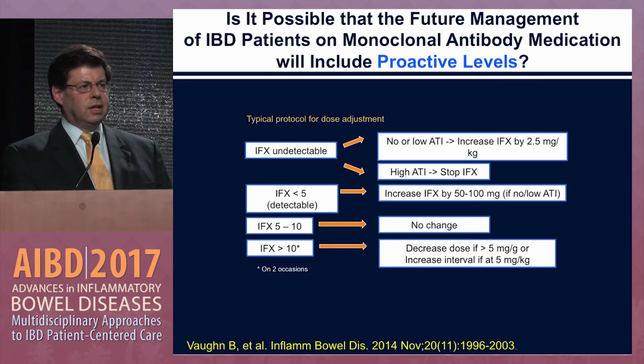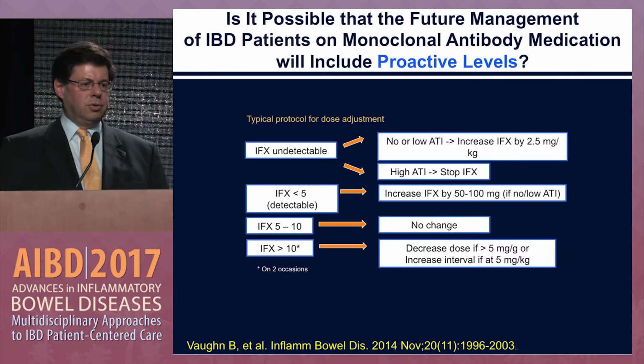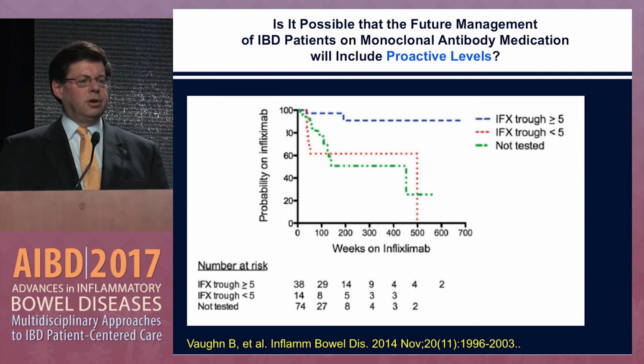Is proactive level monitoring appropriate? Well, this is an area that's evolving. We've had large studies to date that have not shown clear advantage at the primary endpoint studied, but these are things that are now in evolution. And this is data from Adam Cheifetz and his group, that those that had levels monitored, with levels over 5 with infliximab, did better than those that did not have monitoring, or those that had low levels, less than 5.